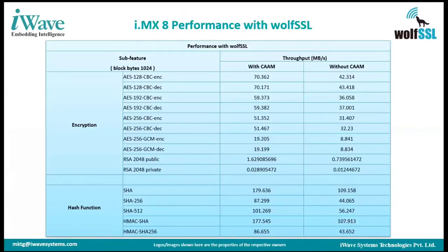This is the performance statistics which we have captured with our i.MX8 dev kit by enabling the hardware accelerator and without the hardware accelerator. We have captured this performance for various encryption and hashing functions. I'll make one more note that these are not final numbers. We are still discussing with wolfSSL and there is still more optimization going on.